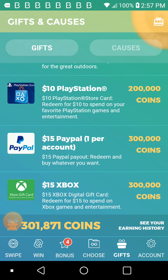If you guys are the type of people that like using apps to make money, GiftLoop's one of them. I mean, yes, 300,000 coins, in my opinion, is a bit much for $15. The amount is a lot lower than the coins you have to get for it. So I could see it if the amount was higher and it was 300,000 coins. But it's $15. $15 is nothing, but I'm just saying, 300,000 coins is a lot.